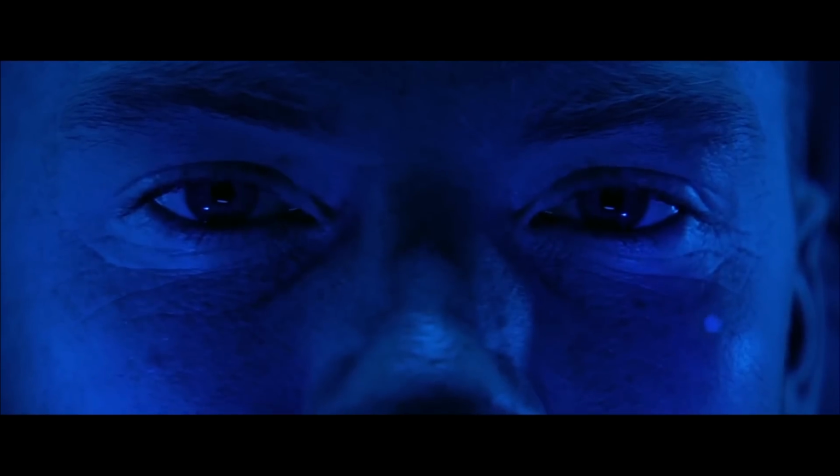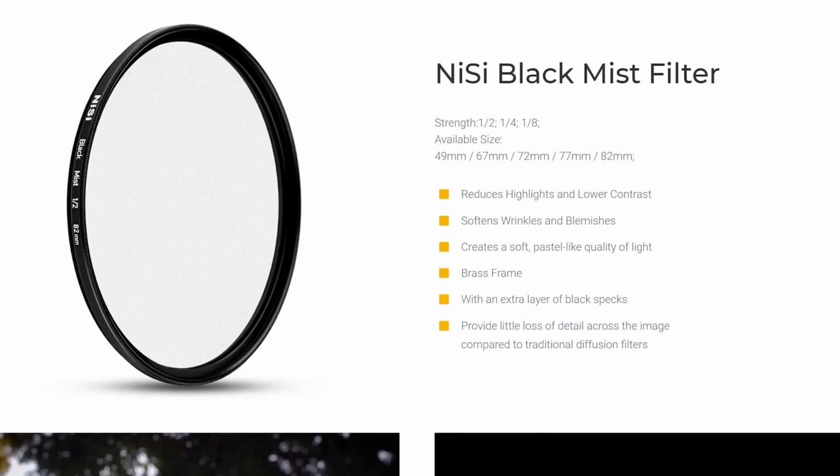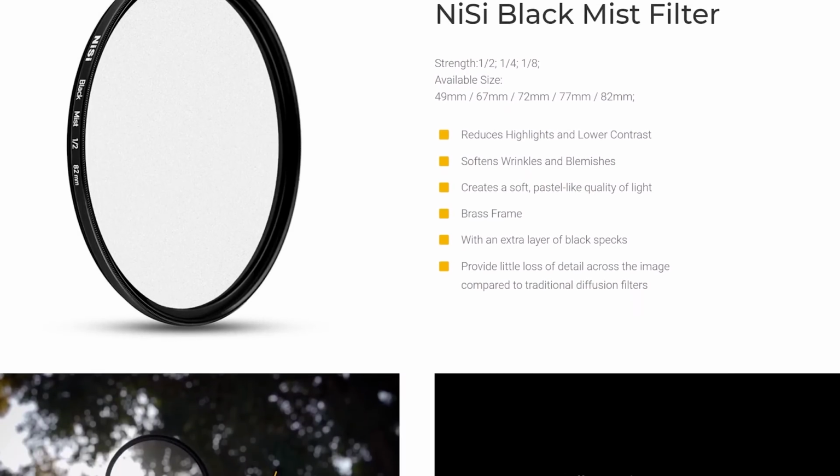Is it color? Is it density? Is it lighting? I don't really know either, but I do know that my footage looks different than what I see on the big screen. How do you get to that level? Well, today we're going to be checking out NiSi's Black Mist Filter. They claim that this filter will give you cinematic looking footage. Let's put it to the test.